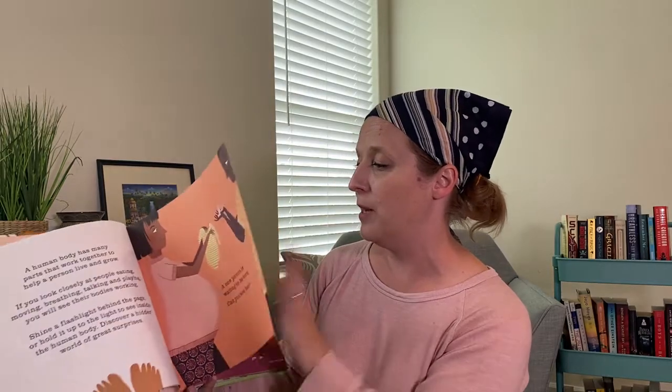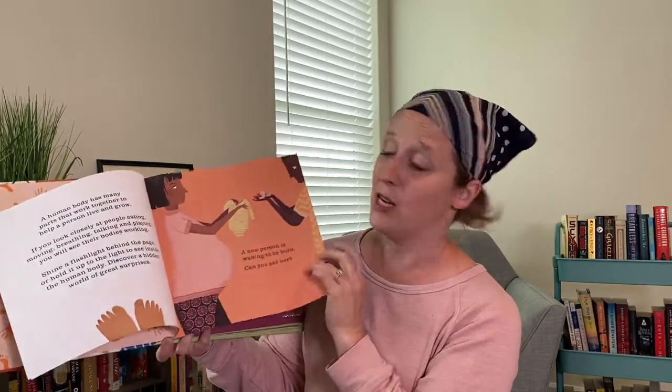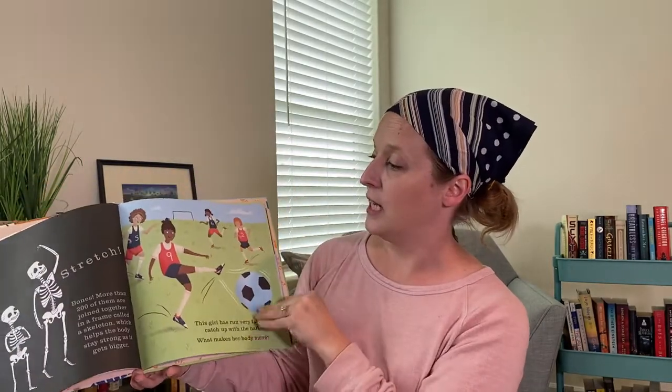They requested this one almost every day too. It's like a human body book, but when you shine a light behind it, which I'm not prepared to do at all, you can see the baby that's in her tummy in there, and the bones and the muscles and all sorts of things. So we read a lot. I want my kids to have an early love of reading. That's important to me. So those are a few of the things we read.